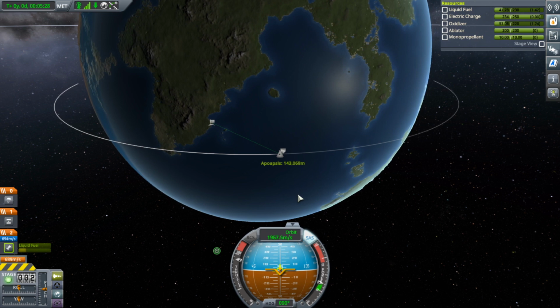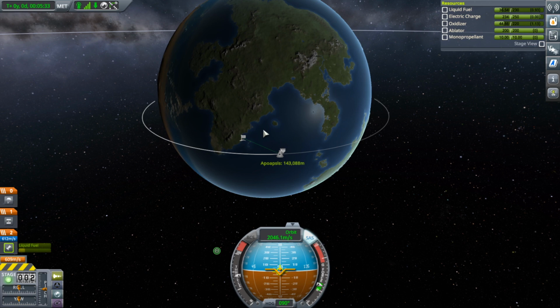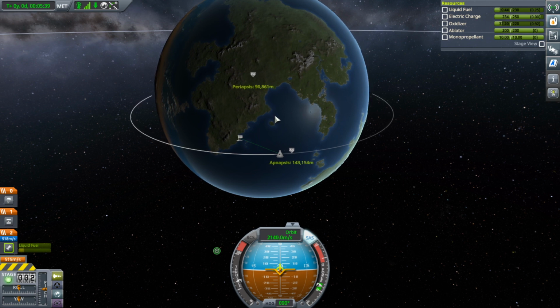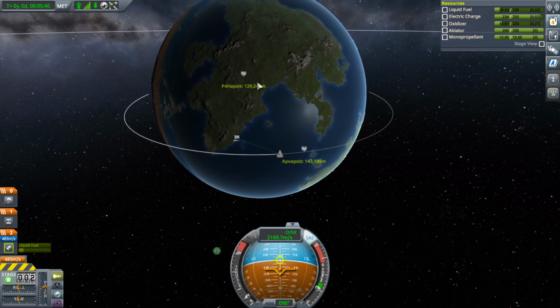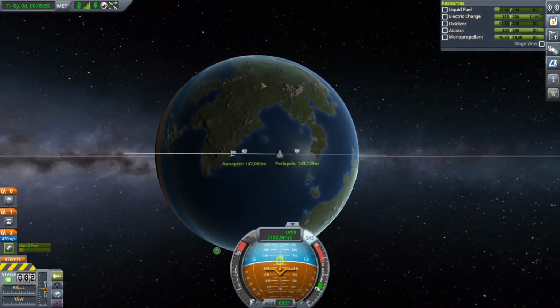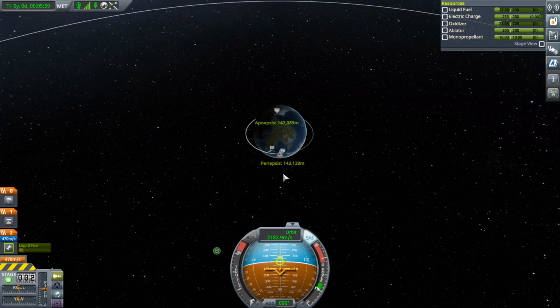So I'm gonna start throttling down in order to keep that apoapsis in front of me, while I wait for the periapsis to show up on the other side of the planet. There it is. And I'm looking for 143. And then I can nose down a lot more to keep that apoapsis closer to me. You see my throttle is very low for a lot of that. I still have about 470 meters per second. That's definitely enough to get me home.